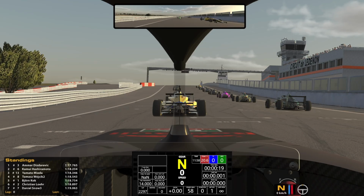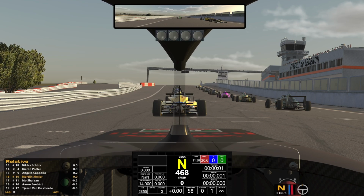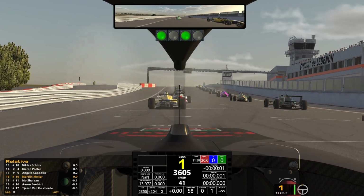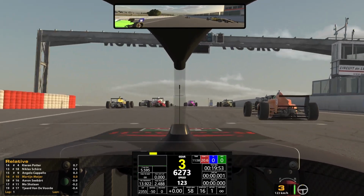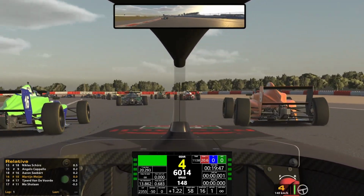Today we are at Ledenon, a completely new circuit for me. Never seen or driven this one, so I had to do quite a lot of practice. Didn't qualify that high, but there will probably be a lot of carnage because a lot of people were quite slow compared to my normal practice sessions. So let's see what we can do.